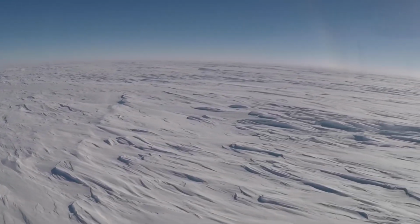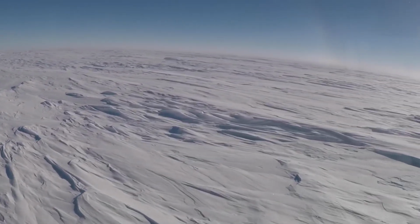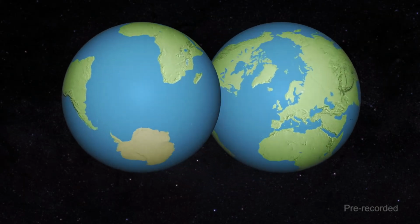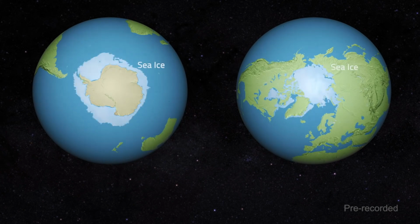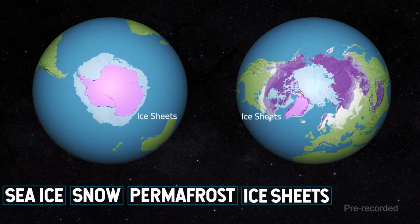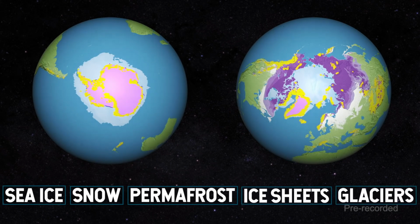The cryosphere is everything from the snow that falls by your house, to the icy reaches of the Himalayas, to the big ice sheets of Antarctica, all the way at the South Pole, and also the frozen ground of the Arctic, and even some of that frozen ground that's currently under the ocean. If you had to break it down, you'd have a mix of sea ice, snow cover, permafrost, ice sheets, and glaciers.